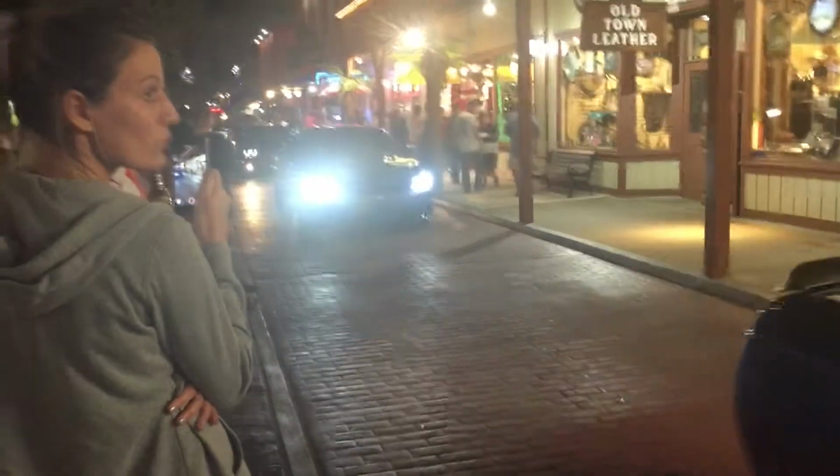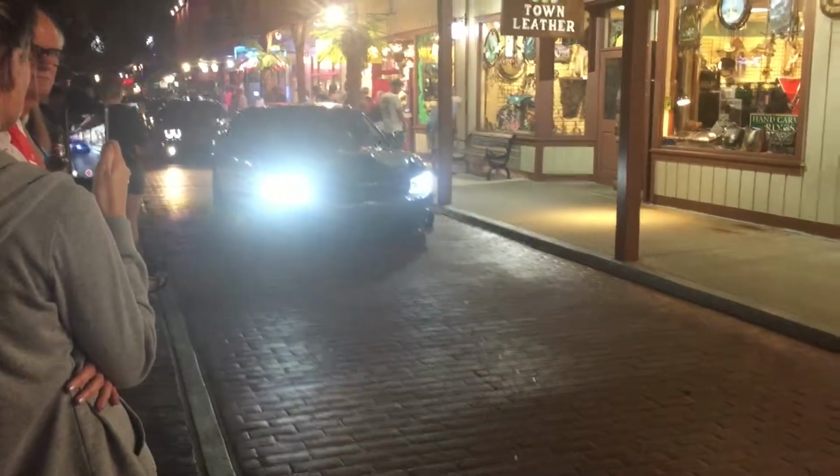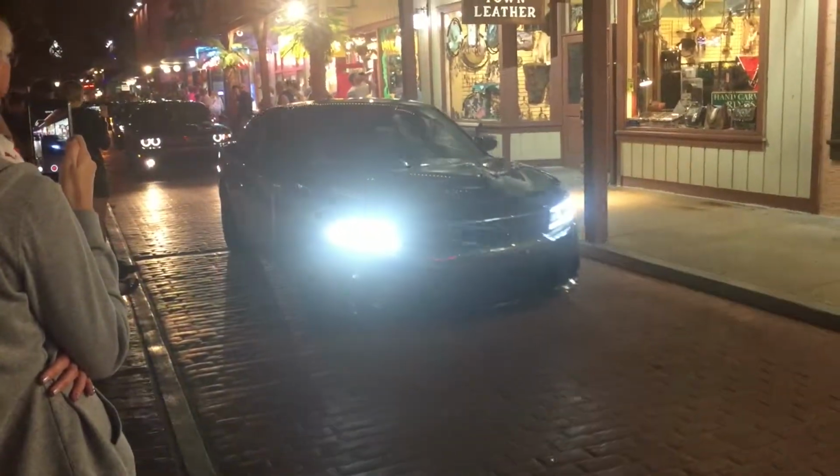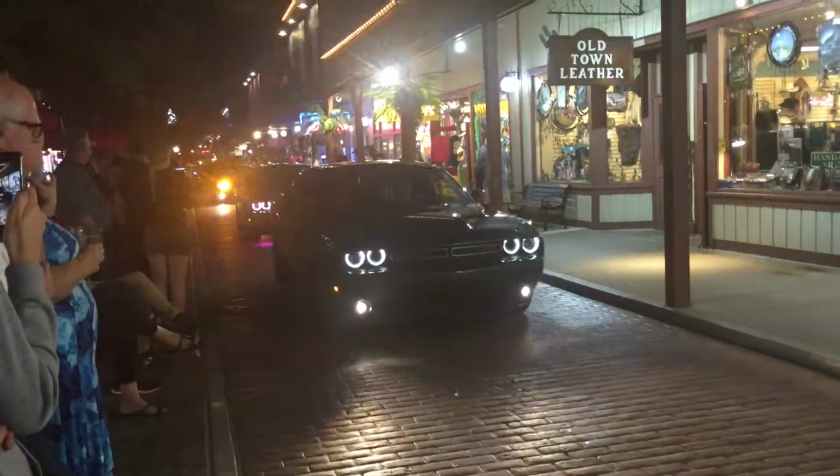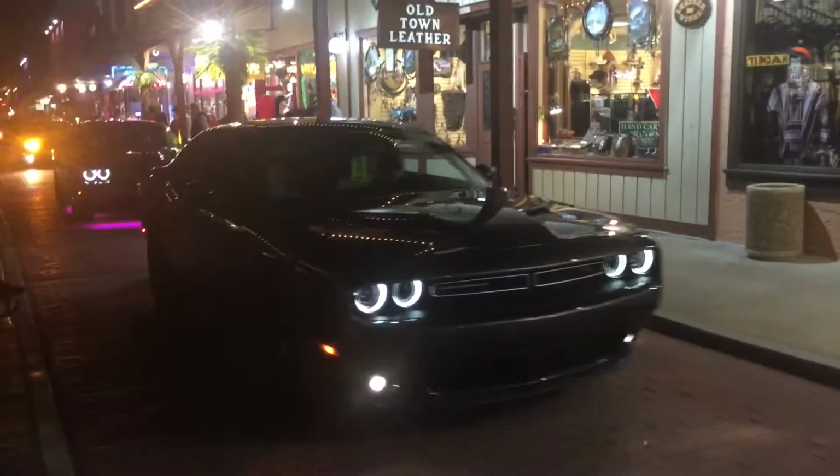Well, the cruisers are doing a great job out there this evening, and we always keep it bumper to bumper, slow and steady. We always remind them to always keep it safe. No more blowing when you're on the street. Always want to make sure that everyone can hear the announcements.